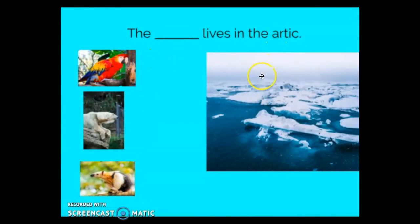The blank lives in the Arctic. For this category, we need an animal that lives in the Arctic. The Arctic is a place that's really cold. Look at this picture. Which animal lives where it's really cold? A polar bear. Great job.